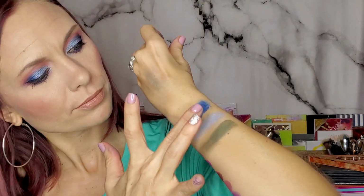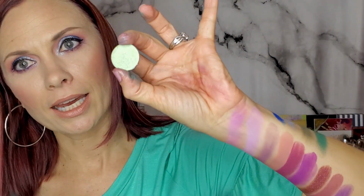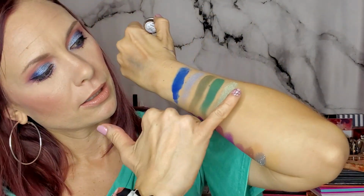All right, so then the next one we've got is Conjure Up. And that's just like a forest green. And I think this is, oh, La Playa. So this is a shimmery duochrome green shade. This one is Deja Vu. And this is more of a lime green shimmer. Almost like a neon yellow lime green shimmer shade.